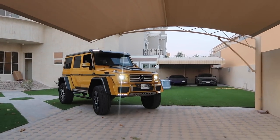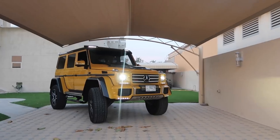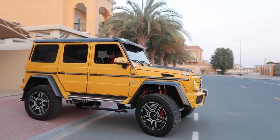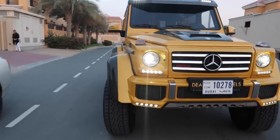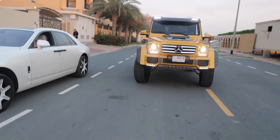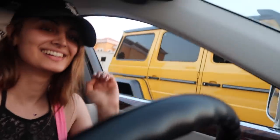Wow, look at this. It is huge. Yo, check out the size of this beast right next to this car. Oh my gosh. Ready to go, guys. As you can see, my brother made me come out in my pajamas. I don't normally leave the house like this, guys.